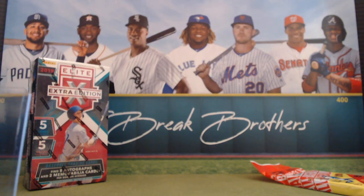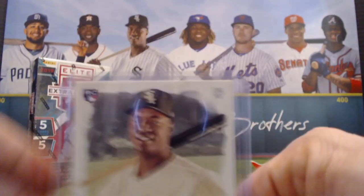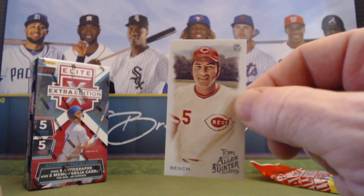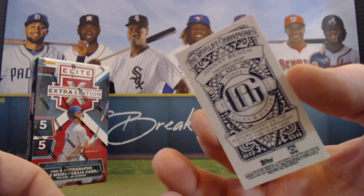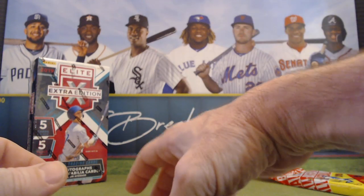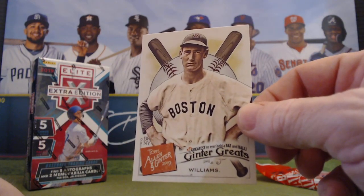And what do we got up after that? Looks like we have another mini card. Johnny Bench. And I've mentioned it before on here. Really good guy. Very cool. I've met him. I got a chance to talk to him for about 10-15 minutes. Super gracious guy. Loves to talk baseball. If you can run into him, I would highly recommend it.